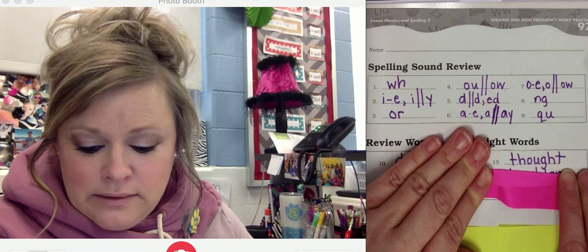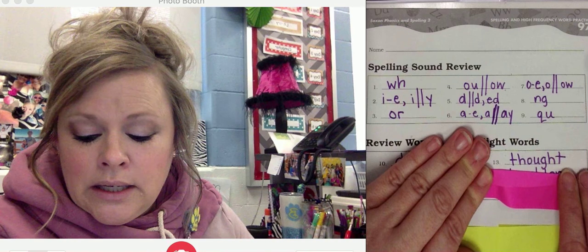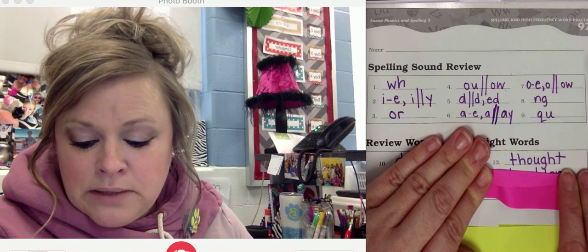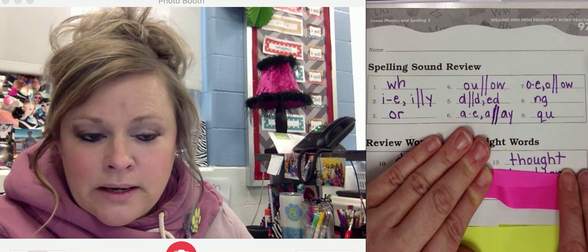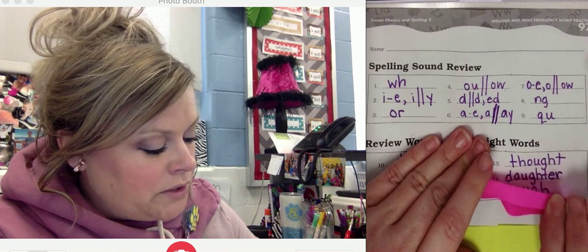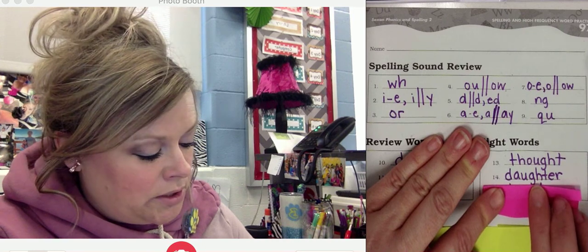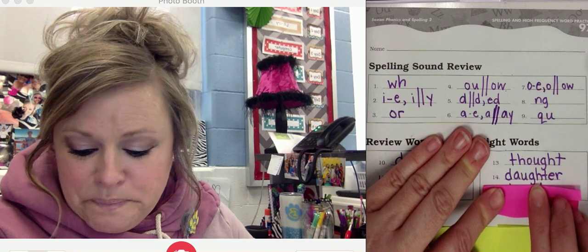Next is the word daughter. Daughter. Repeat and write. There's some fair things in daughter. A-U, aw in the medial position. Combination E-R in the final position. Here's daughter. But you don't hear the G. That's an unfair position, which makes it a sight word.